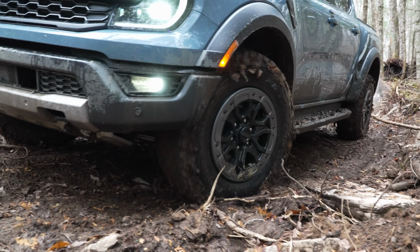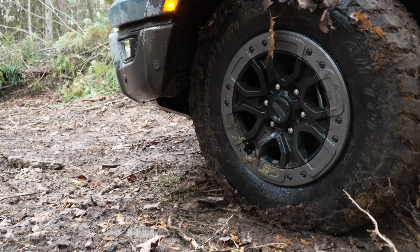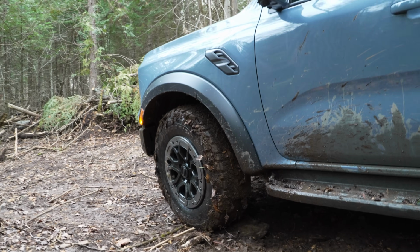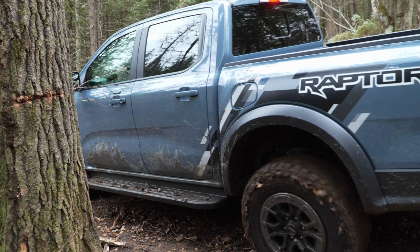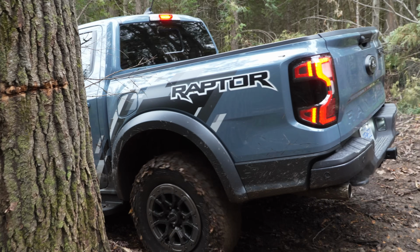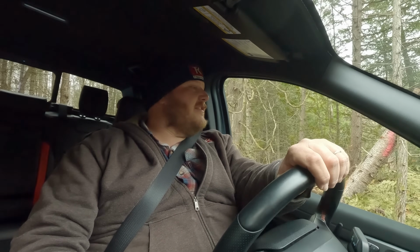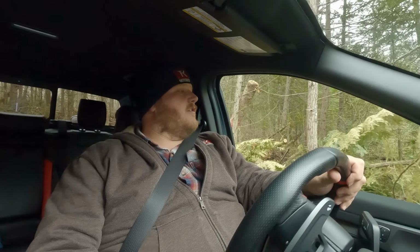Now, especially in the Chevy's case, those are position-sensitive dampers, so it's a passive system that's meant to replicate what this system is doing. But yeah, I just don't think you can beat an active damper setup in terms of tailoring itself better to different situations. So in that way, the Ranger Raptor does stand alone next to its competition.